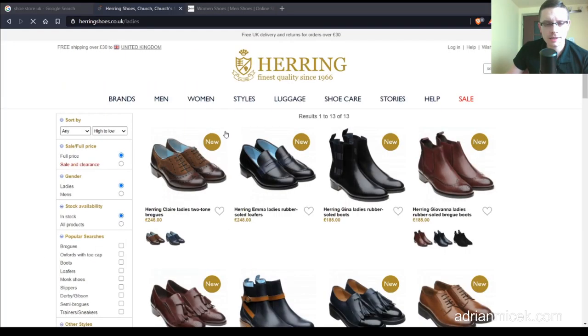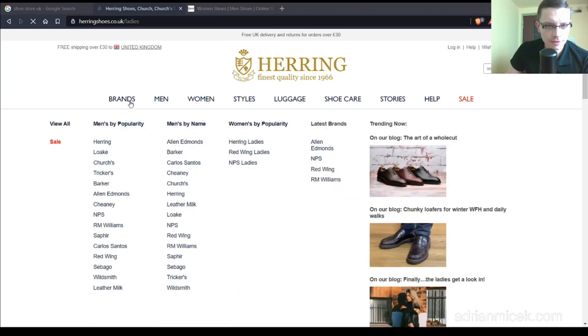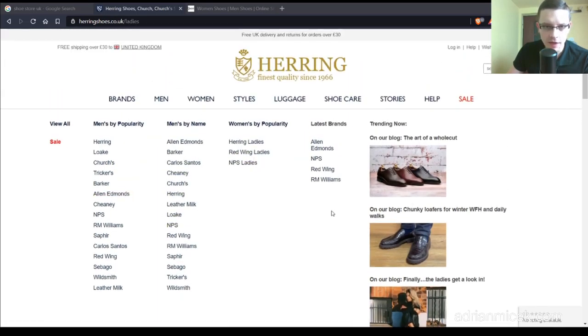Okay, let's start with the desktop. Let's wait until it loads and let's see the menu. Come on. Oh, here we go. Okay, that's more like it. You have sale, we have brand section, men's by popularity, men's by name, women's by popularity, latest brands, trending now in our blog. That's all fine. I like it.